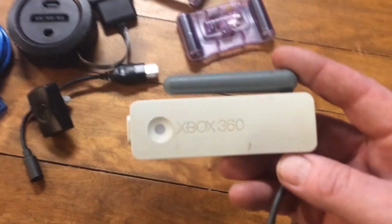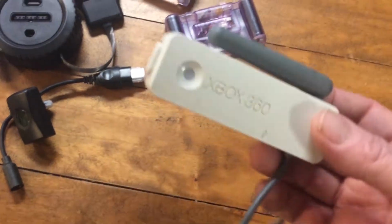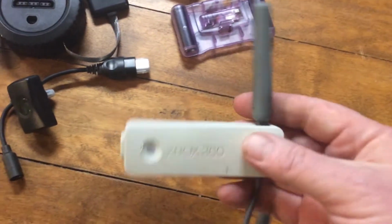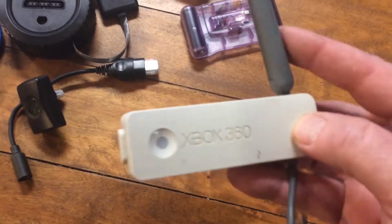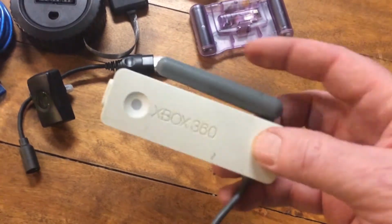Then we moved up to the Xbox 360. The first Xbox 360 did not have wireless capabilities. So this was an adapter. You'd USB in the back. You would hook that in, put your little antenna, and you could play with people you've never met and probably never will. But you can call them your friends that you've never seen, ever.